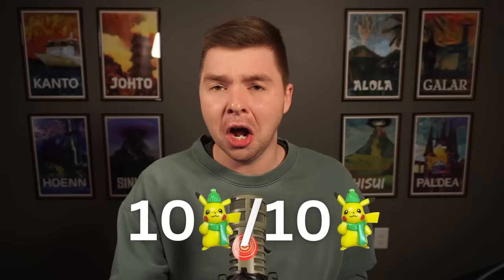Overall, I absolutely loved this advent calendar. The way it was packaged was beautiful. There were so many fun things within it. I love the variety in packs. And most of all, I really loved the promo cards. They're so special, so unique. I have to give this 10 holiday Pikachus out of 10. Would purchase again. Next up, we have the Mega Construct Advent Calendar, and I'm pretty excited about this.